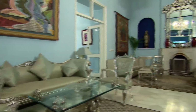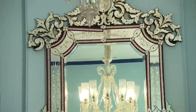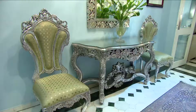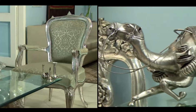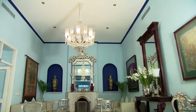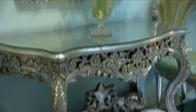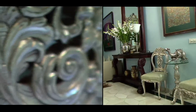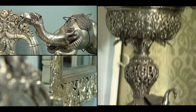Hi, I'm Adarsh Gill. I'm going to take you around my house. It's very eclectic decor. It is old and new mixed together and very pastel shades with a lot of glass and crystal used. I mixed modern and old together in my living room. I've always loved silver. Silver is actually, to start with, very good to have in the house. It's peaceful. Even Vastu says it's good to have in the house. And if you can afford it, there's nothing like it.